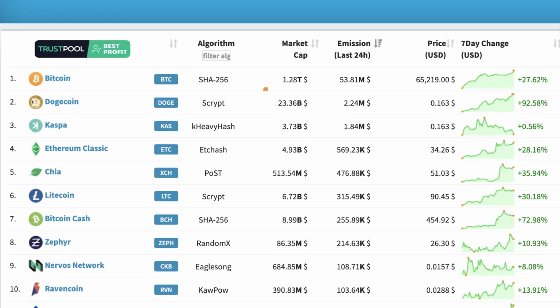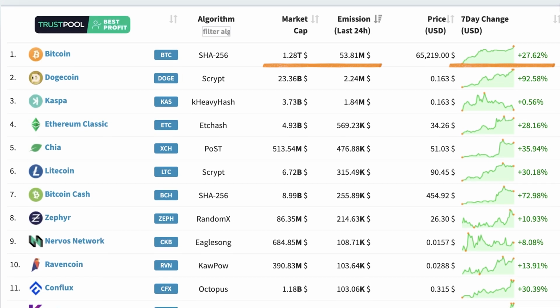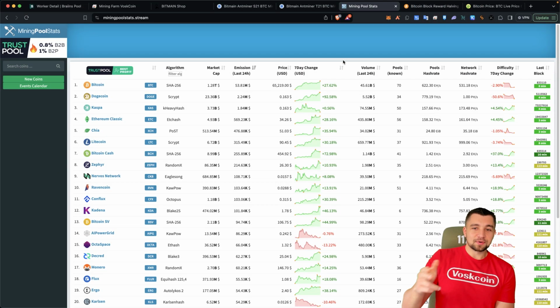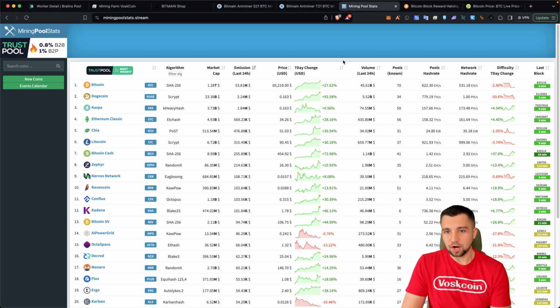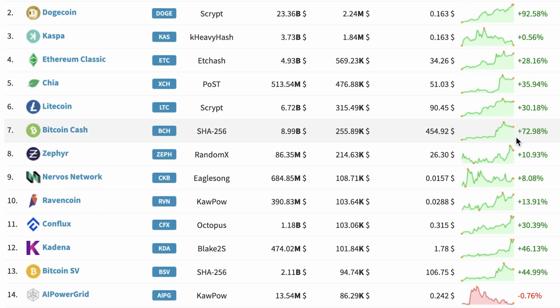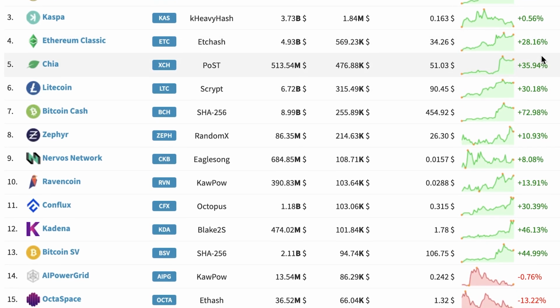Right now, Bitcoin's putting out almost $54 million in emissions daily. It's up 27% in the last 7 days, which looks like nothing compared to Dogecoin ripping 93%. Pretty cool. Pretty much anywhere you bought Doge probably over the last few years, call it the bear market, you'd be up around 100% at this point, which is very cool. That's a great feeling. Now these other coins are starting to go, right? Kadena, Nervos Network has gone up a lot recently. Even Bitcoin Cash is starting to just surge. Litecoin 30, right? Chia up 36%, Ethereum Classic up 28%.